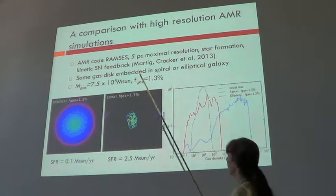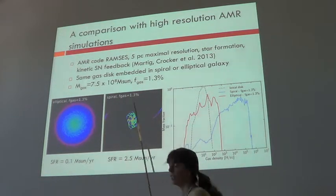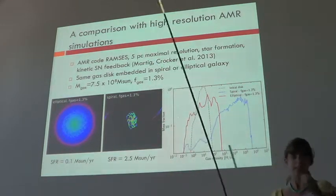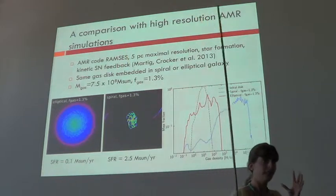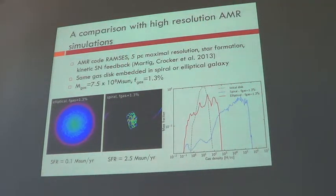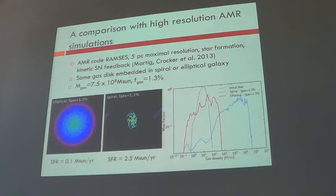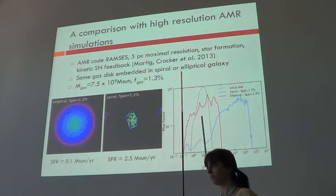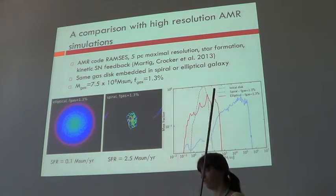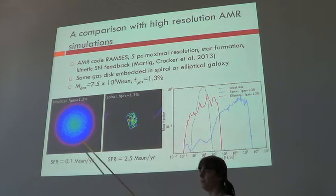And this is what we get. This is the structure of a gas disk in the elliptical galaxy. This is the structure of a gas disk in the spiral galaxy. What you see is that in the spiral galaxy, the gas disk has fragmented into lots of clumps. The clumps have been interacting. They've moved to the center of the galaxy. In the elliptical galaxy, the gas disk has remained very smooth. You don't see spiral structure. You see maybe tiny little arms there, but there's no high density feature. It's just smooth and stable. The star formation rate in the spiral galaxy is 2.5 solar masses per year versus 0.1 in the elliptical galaxy. Just to check, it was the same mass and the same extent in kiloparsecs? Yes, just in a different potential essentially. So this is a spiral with a bulge-to-disk ratio of 0.1, and this is a purely spherical elliptical galaxy.